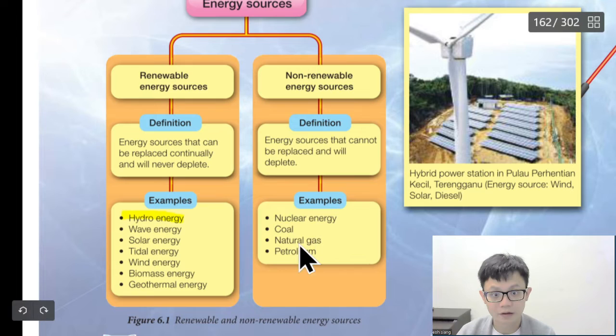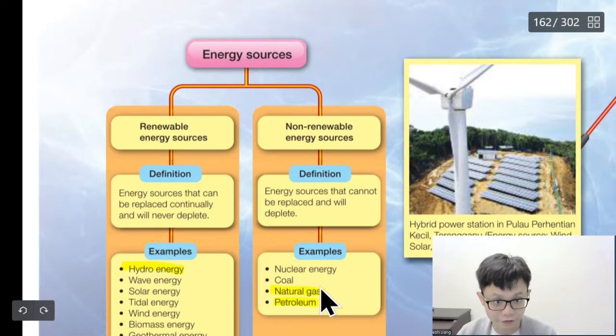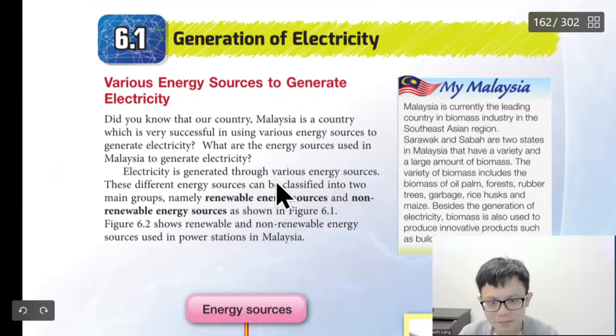Here I will say like this. Malaysia uses more energy from natural gas and petroleum. So the main electricity in Malaysia is actually from burning of fossil fuel, which is not renewable and causes a lot of pollution, carbon dioxide and energy waste. Expensive. TNB is also very expensive. The TNB always takes people's money, right?